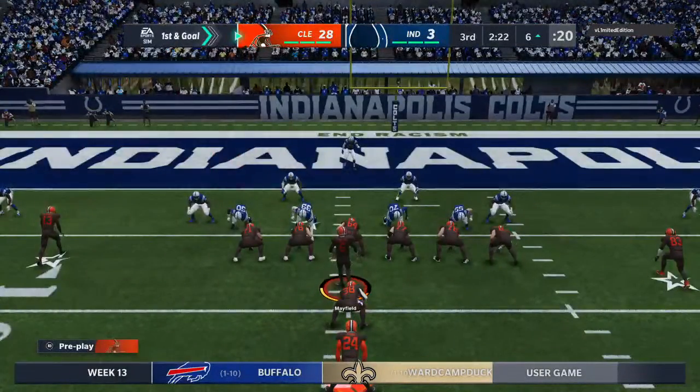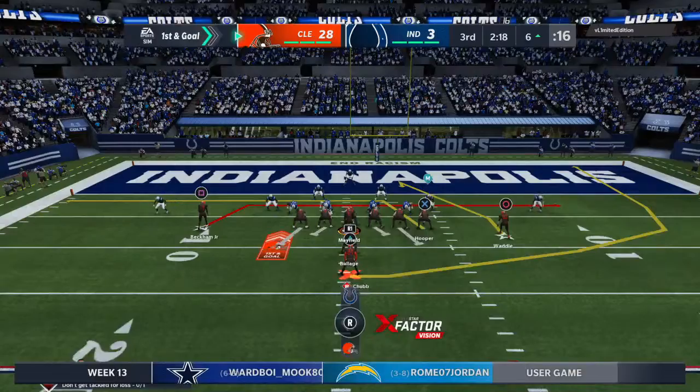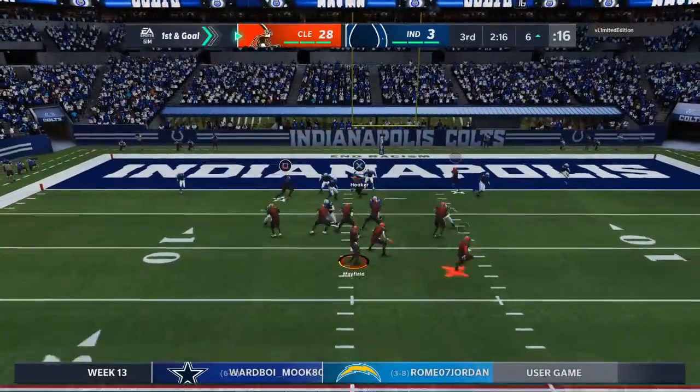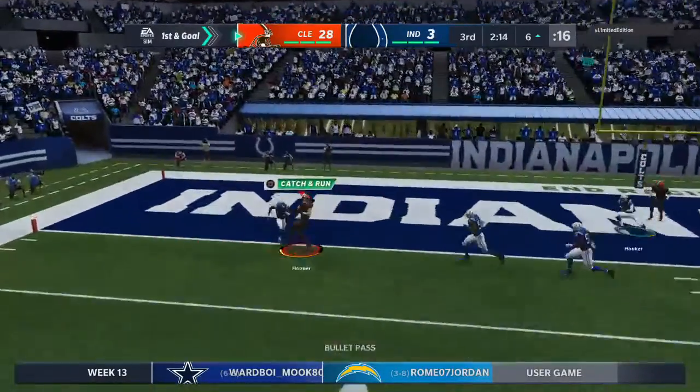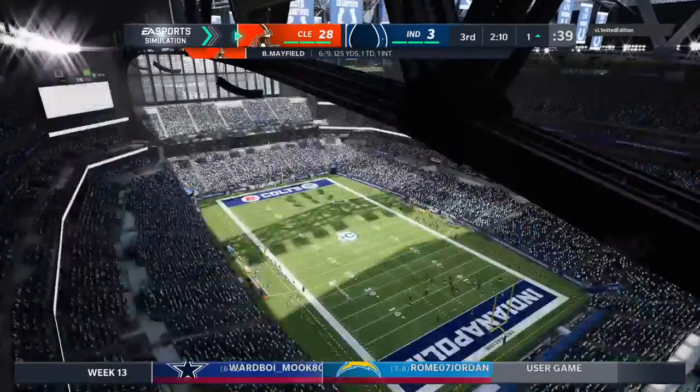Oh, that's a big one right there. You talk about breaking off a huge chunk of real estate. But if you're the defensive coordinator, you cannot dwell on the fact you just gave up an explosive run. You have to look ahead, regroup your guys, and figure out a way to slow down this attack.